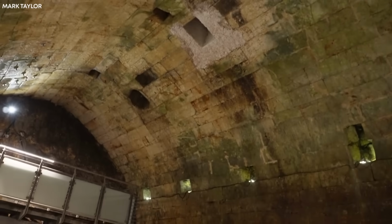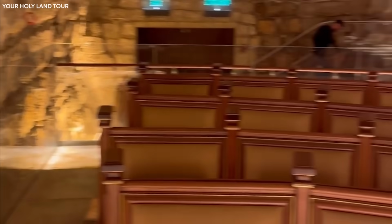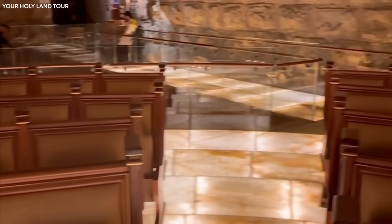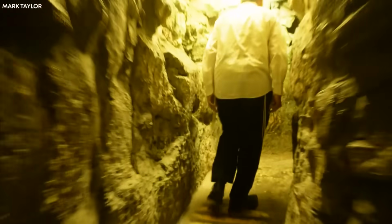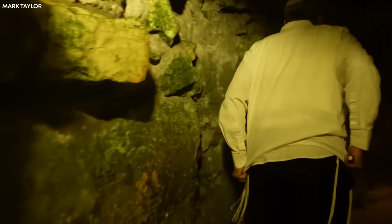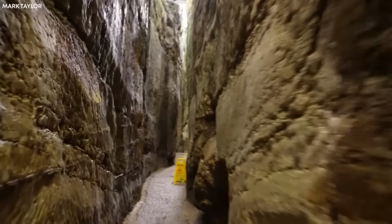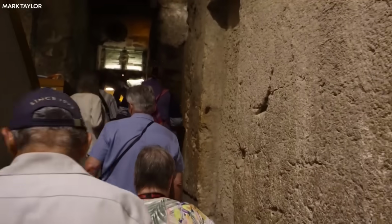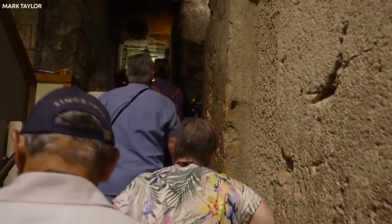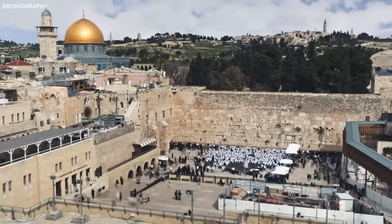The artificial intelligence systems can compare these newly discovered artifacts with similar items found at other archaeological sites throughout Israel and the Middle East, identifying connections and trade relationships that reveal how the First Temple fit into the broader ancient world. This analysis is showing that the temple wasn't just a local religious center. It was connected to a vast network of trade, diplomacy, and cultural exchange that stretched across the ancient Near East.